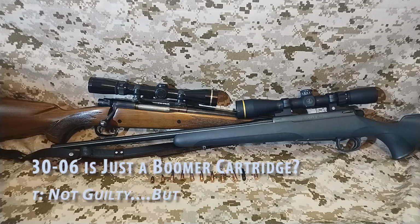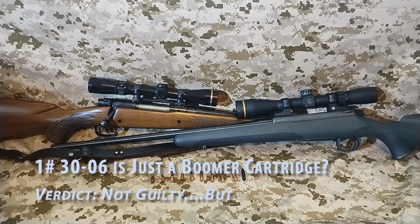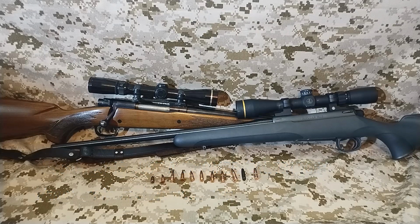And the jury has reached a decision. Number one, the 30-06 is totally not a boomer cartridge. But it is. You should still absolutely give your buddies hell for buying one. That's what we do when we buy cartridges. We don't care about the statistics.